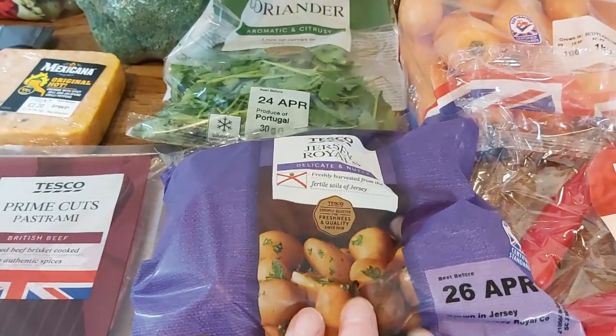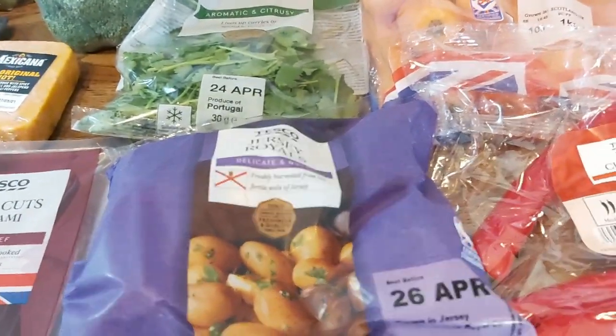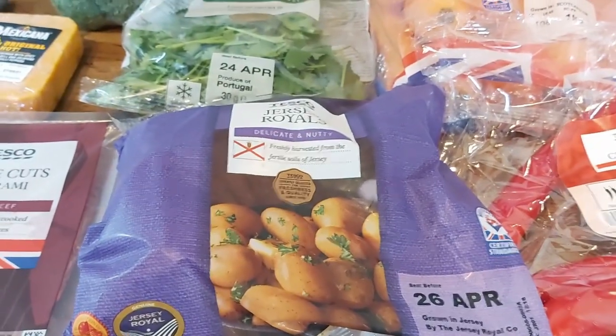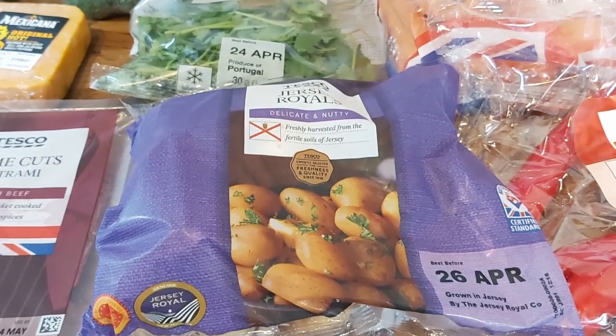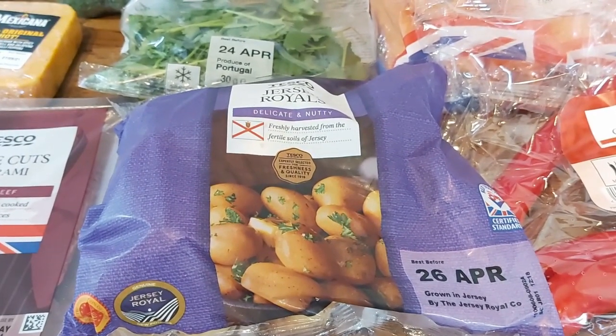The Jersey Royals, again, I will probably have these every week now whilst they're in season. And someone kind of said, why are they so special, or how are they different? Well, I can't say really. I can't say how they're different, but they are different.